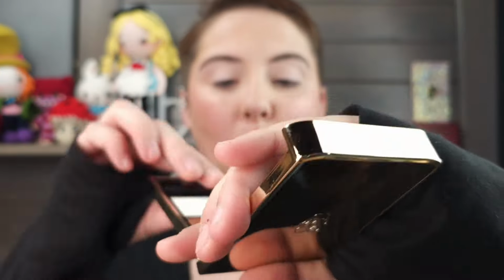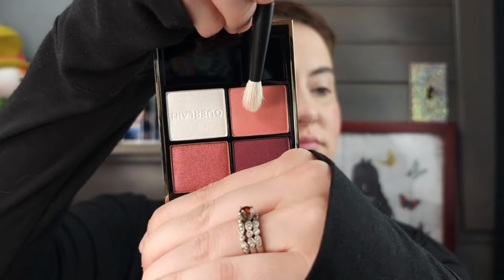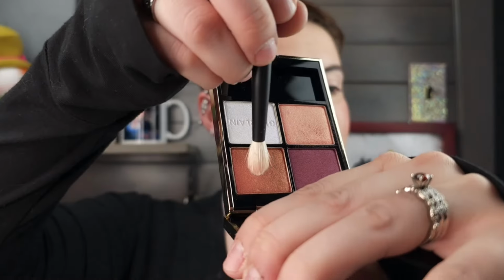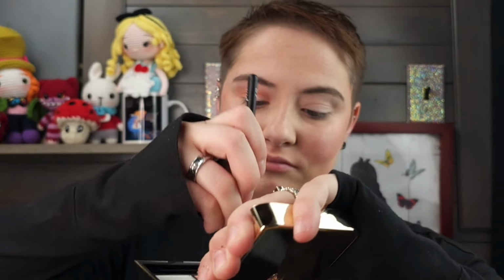I created this look. I've figured out that with these luxury formulas, patting them on builds pigment faster than blending and swiping. You have to use a little bit of a different technique with a more luxury quad than, let's say, Natasha Denona. So there's that. But I absolutely am in love with this color story.